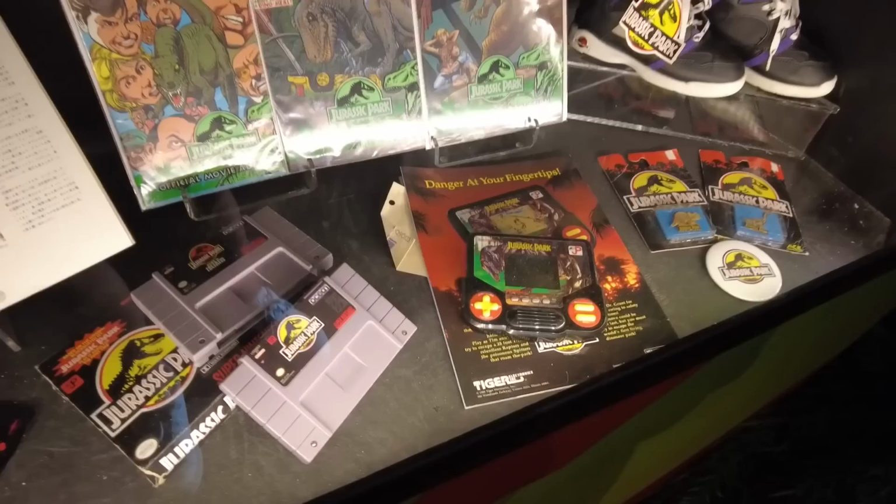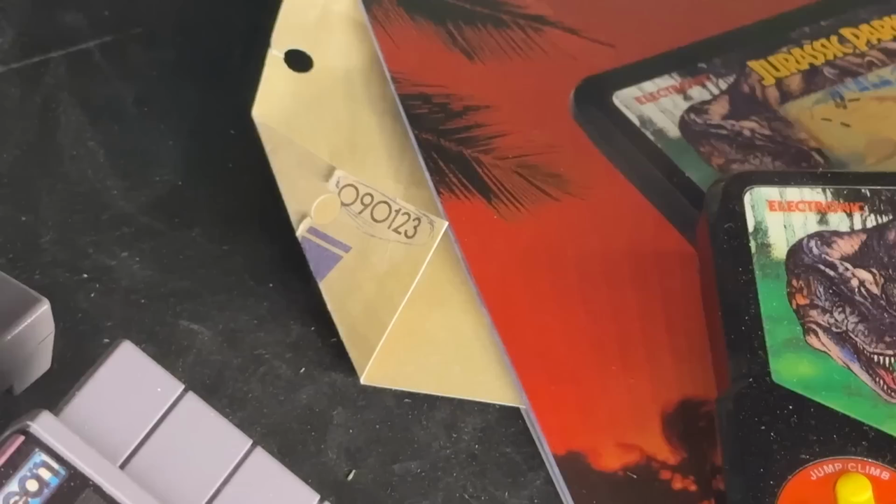A friendly team member also just pointed out this great secret to me. If you look at that tan tag behind this magazine, it's got the numbers 090123, and that's because Halloween Horror Nights kicks off this year on September 1st, 2023. I'm very into this collection. It's very bright and retro.